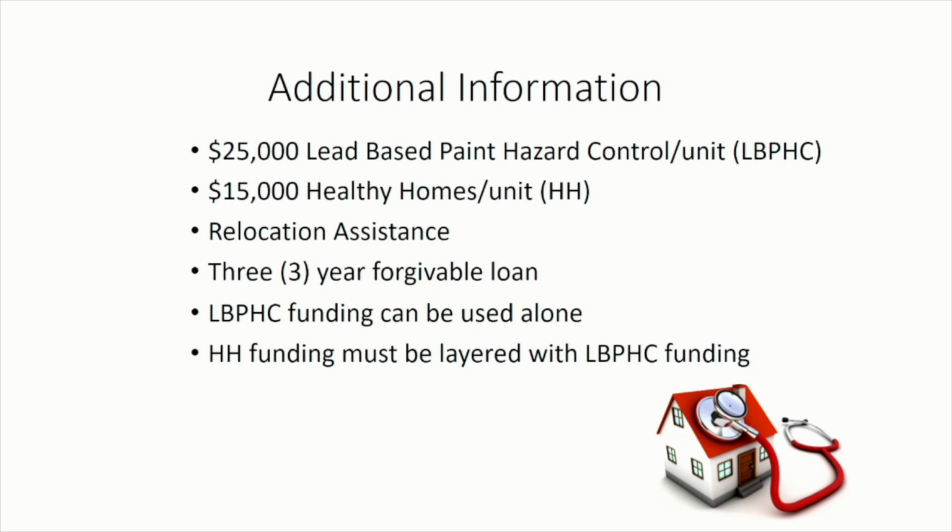Now, the lead-based paint hazard control funding can be used alone. In other words, if a family just has that issue, we can use that funding only. However, healthy homes funding has to be used in a property that is also receiving the lead-based paint hazard control. Healthy homes funding cannot be used alone or separate from the lead-based paint.